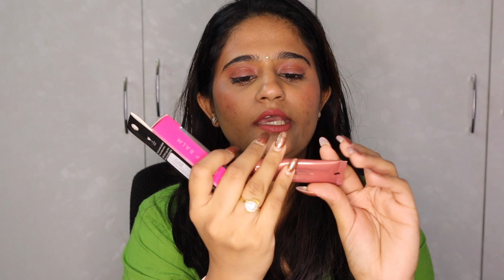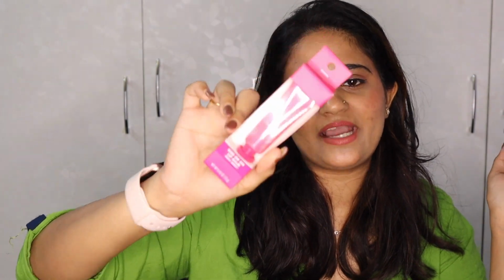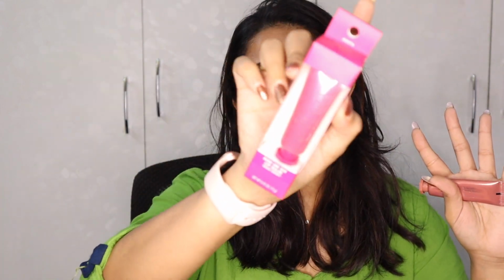This is the Tough Cookie. And this is more like a nude shade. I really like this one. So I got both. I did not remove this from the packaging because I've tried to keep as much packaging as possible for things that you can really like, and I really like this very clear packaging. It's very neutral, and it gives you the color very easily.